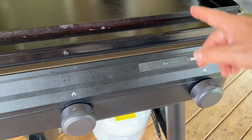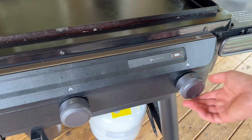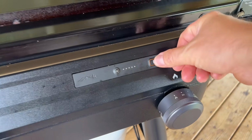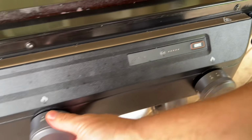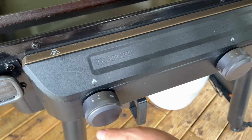All right, we're going to turn the Traeger on first, just because that way nobody can say I turned the Halo on first and ruin the whole video. So like I said, you don't have to have it plugged in. It is not plugged in.